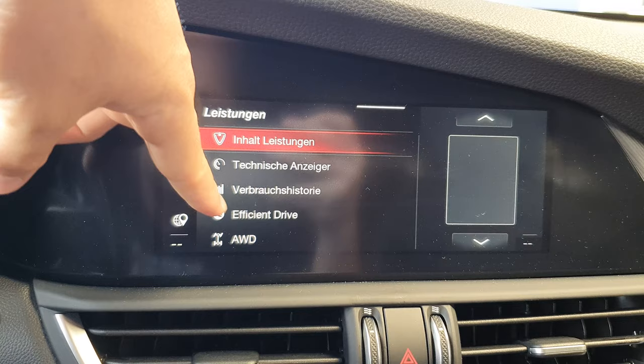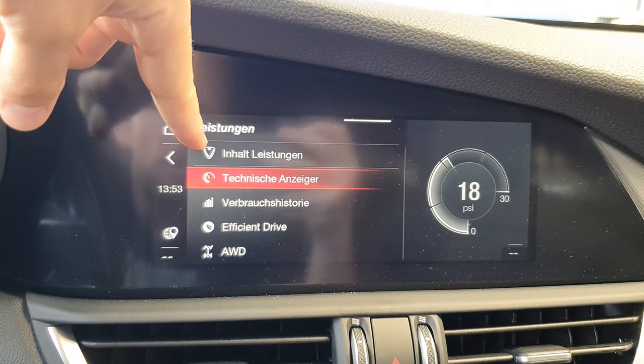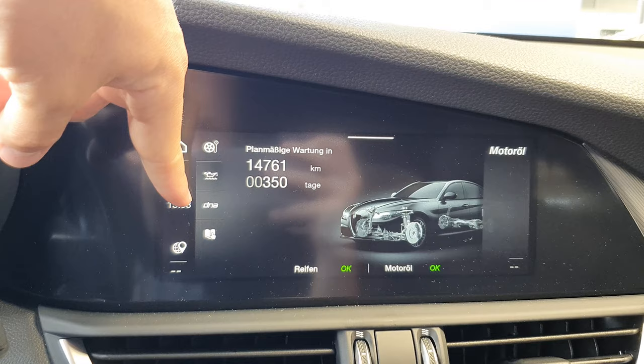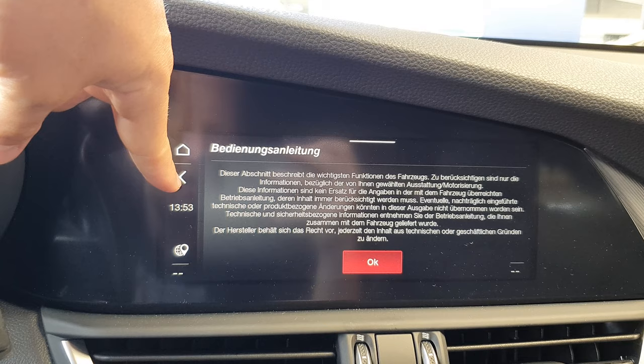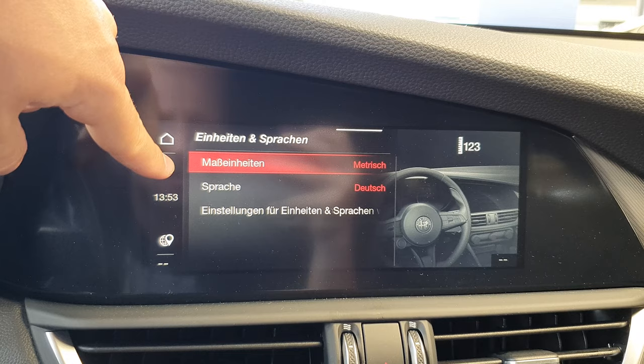All-wheel drive, efficient drive. You can see the consumption here, for example, and how your driving style was until now, the torque, the boost, and you have also here where you have to make the service, the oil, and all that, oil level and all the booklet. So you have so many things here to see, and I love the multimedia system. It's super nice. I think it's one of the best multimedia systems out there, and it's working so fast.